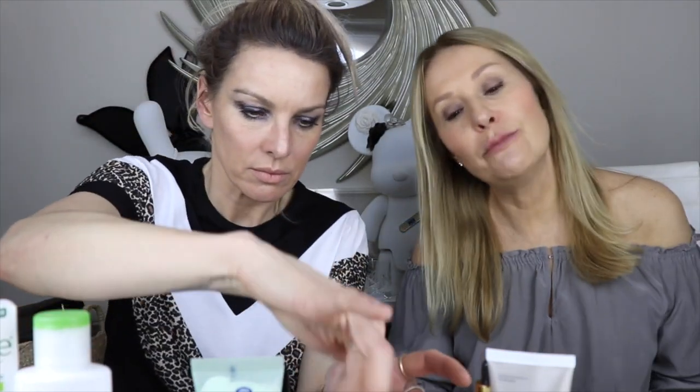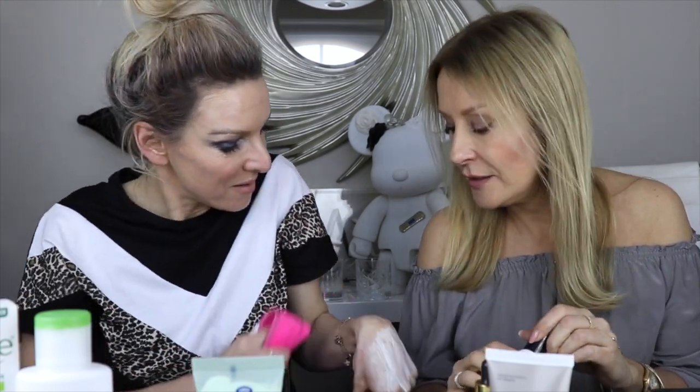Next product to mention. I'm not a fan of oils. I've talked about this a million times before, but I'm not a fan of oils. Oh, look at that! No, I know, it's brilliant. It's the best. Go and get them. Sadly, they don't sell them online. But if you're going to use an oil, use a rosehip oil. And this is the Inculist rosehip oil.